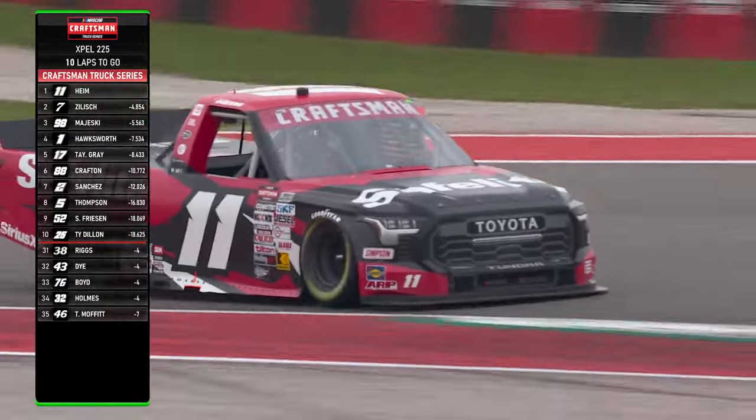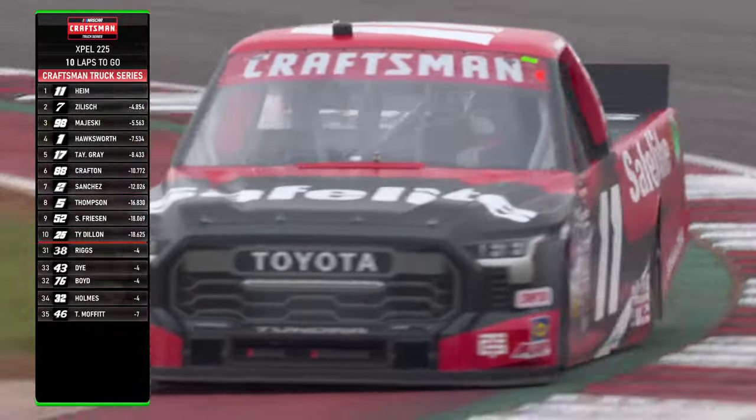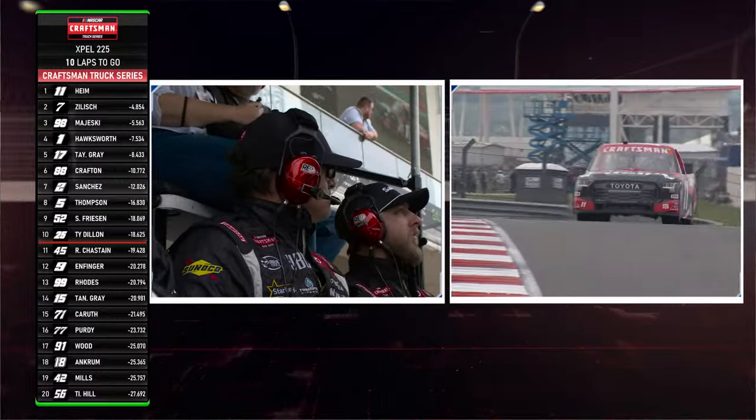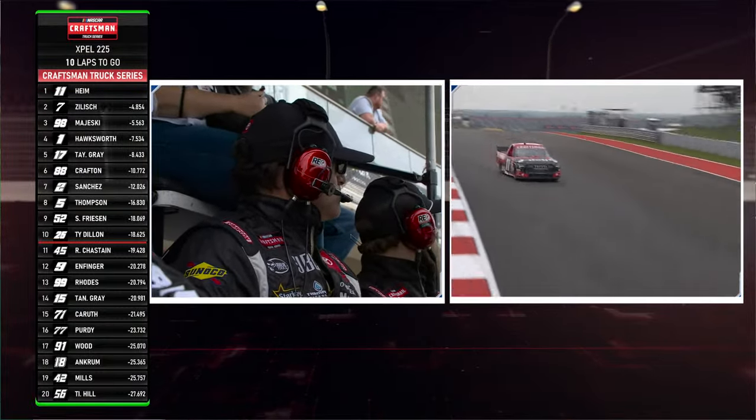Great information for Corey Heim as the leader. But you guys, look how perfect his truck is. I mean, there is not a scratch on it. Scott Zipadelli, these two together, they're magic.